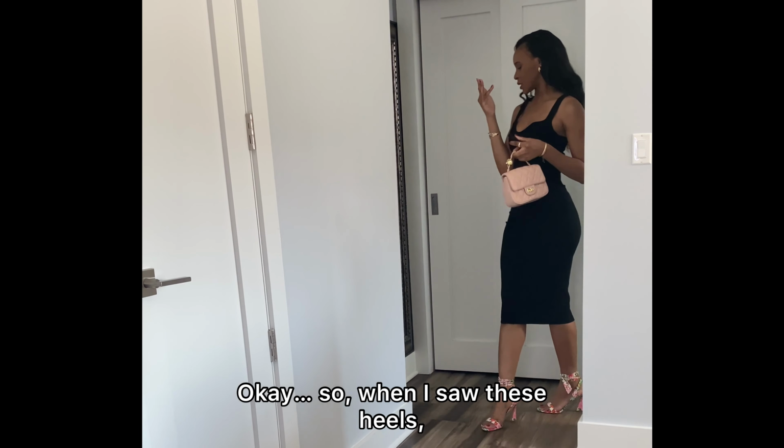Okay, so when I saw these shoes, I just had to try it. I don't know if I'm going to keep them, but I think they're so unique. I just love the details. Look at the heel. So nice. Do you guys think I should keep these heels? Let's try them on.